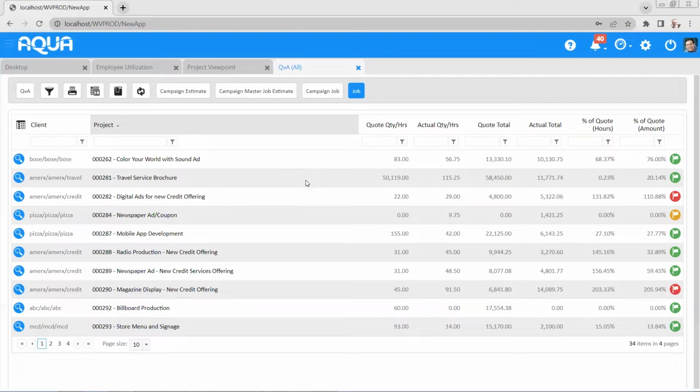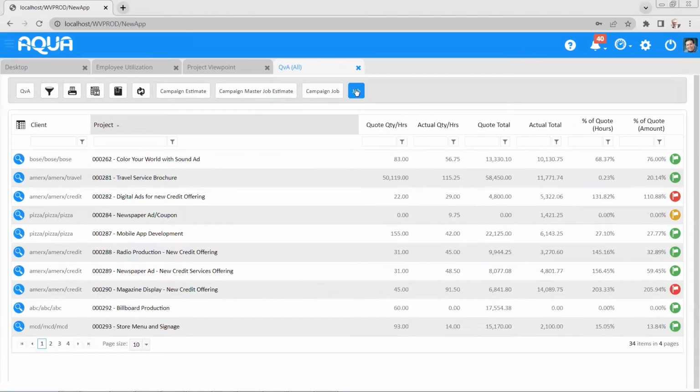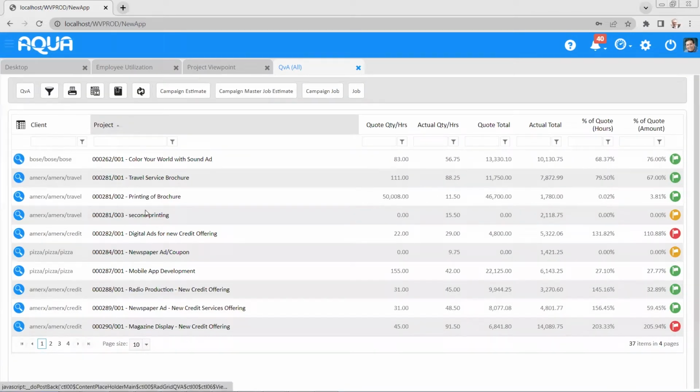What if you have multiple jobs and multiple components that are part of a campaign? Do it by campaign. These campaigns may have many jobs and components underneath them, but here they're all totaled together to give you the big picture view by campaign. If you set up your campaign estimates through a master job for that campaign, or just an estimate for the campaign itself, you have that option as well. So whether reviewing by campaign or by job or by individual components of those jobs, that's all quickly available here.